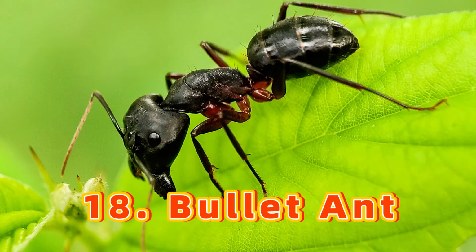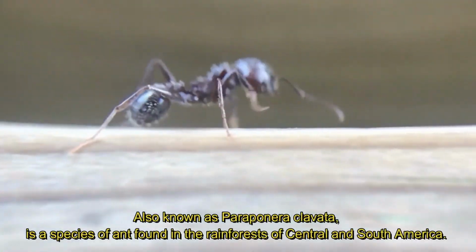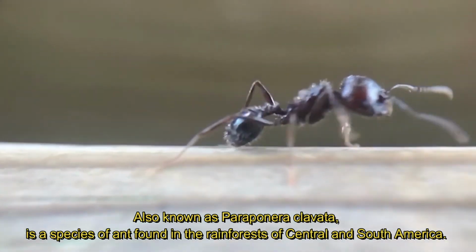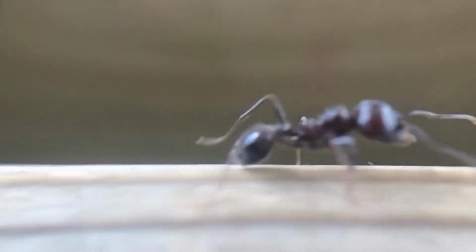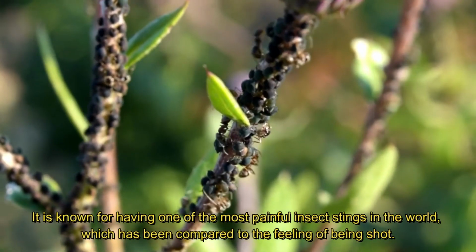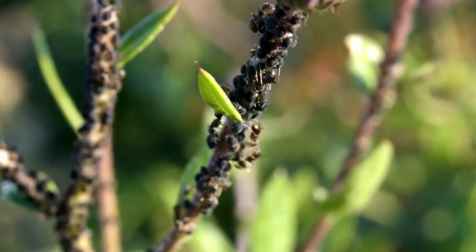18. Bullet ant. Also known as Paraponera clavata, it is a species of ant found in the rainforests of Central and South America. It is known for having one of the most painful insect stings in the world, which has been compared to the feeling of being shot.